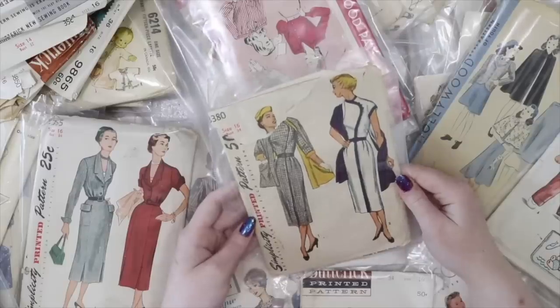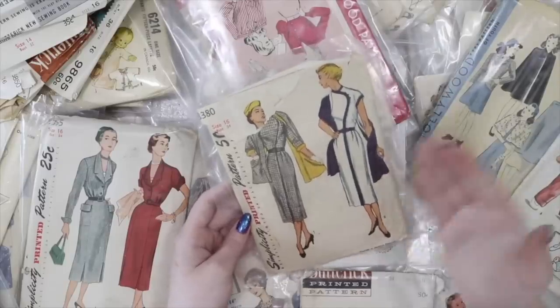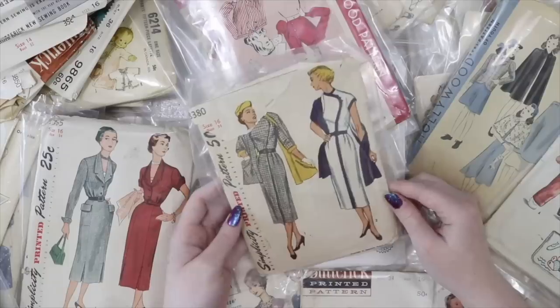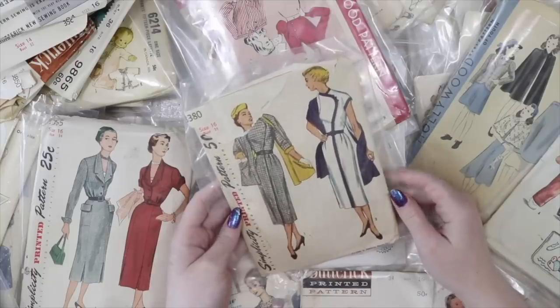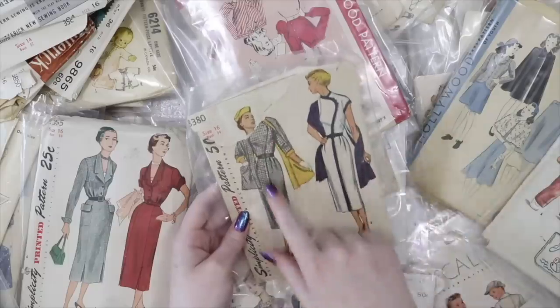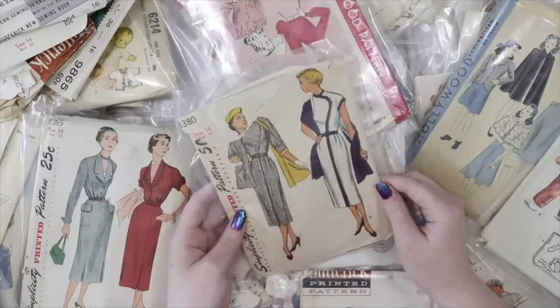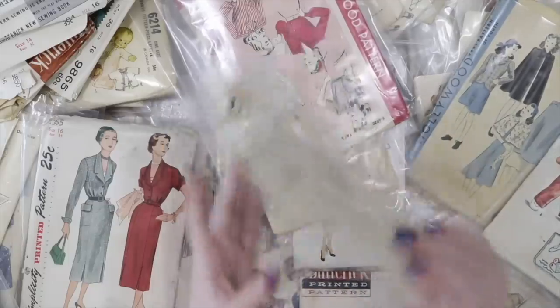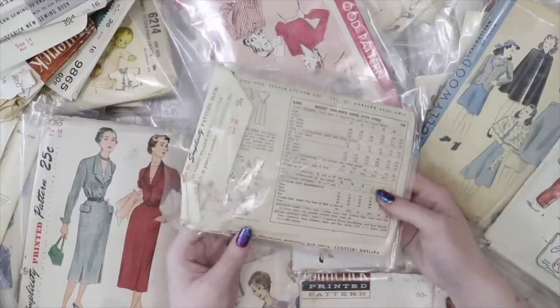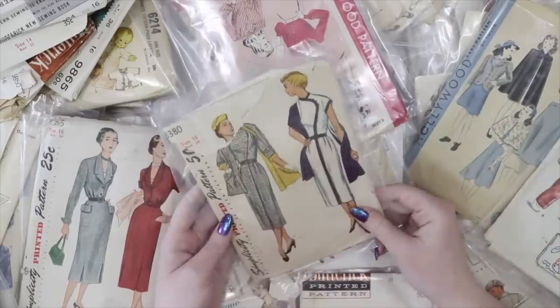This is a Simplicity pattern that I'm probably going to tape back together just because this whole situation's a little sad, but it's a cool pattern in a size 16 with an asymmetrical front. It looks like it closes with buttons at the front, and you can either have those be hidden or have them be a feature of the dress. And it's fitted with tucks below the waist and darts at the sides of the bodice. And it feels like it might be factory folded in there, but the envelope has been through some stuff, so that does not bode particularly well.